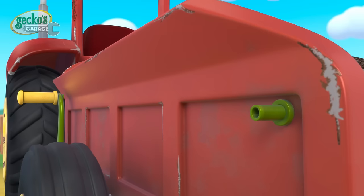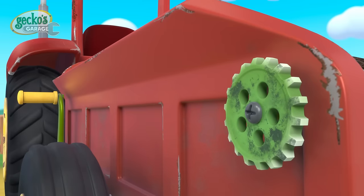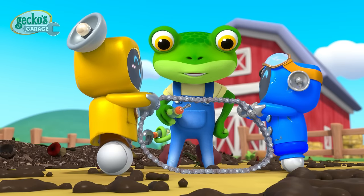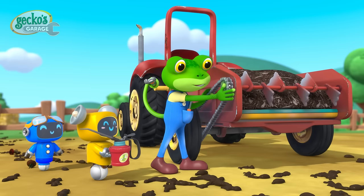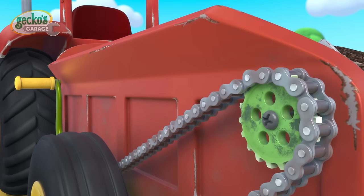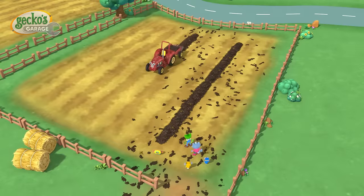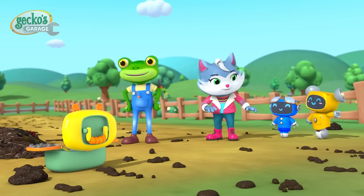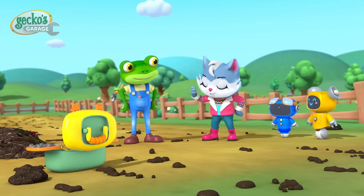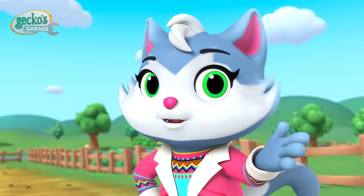Secure this cog back in its place so the spreader works at a safer pace. For the cogs to spin around again, let's reattach this broken chain. Now a squirt of oil will be just the thing to help this spreader get composting! Great job! Thanks everyone! Que padre! I have an idea to thank Trevor for all his hard work.